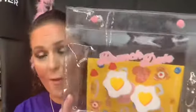Again, if we get to go to Universal Studios this weekend, I'm only going for one night. I only need a couple items. It will go in this bag and I will be taking it.